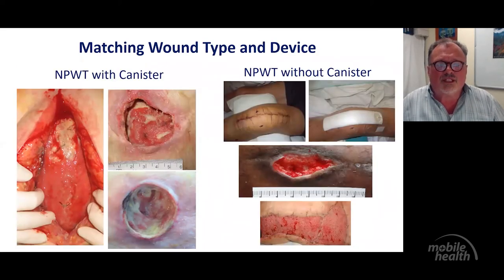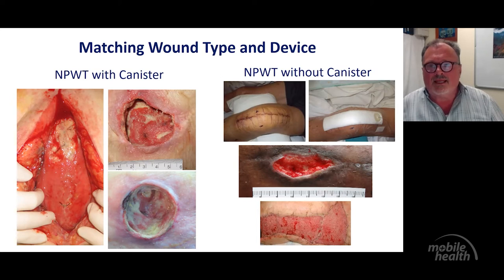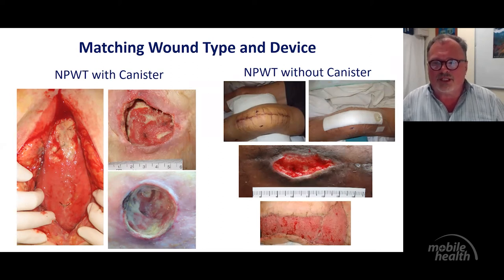So matching wound type and device. So negative pressure wound therapy, with canister on the left side. So these are deep and large wounds, cavity wounds, highly exudating. And then on the right side, you've got negative pressure systems without canister. So you can see topical negative pressure to prevent dehiscence. You can see a leg ulcer, healing leg ulcer. You can see a skin graft, which is sort of perfect for applying topical negative pressure if you wish to have them.